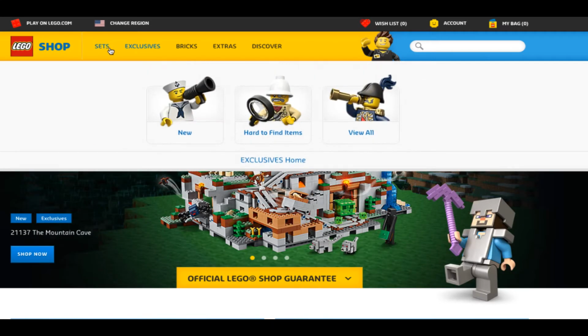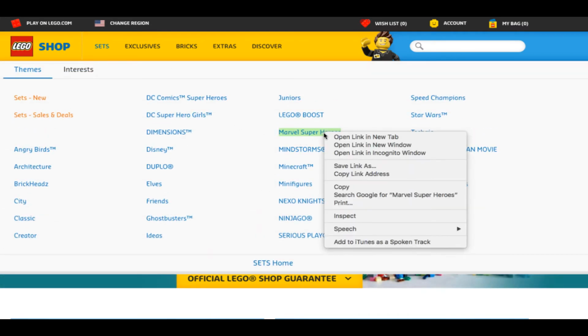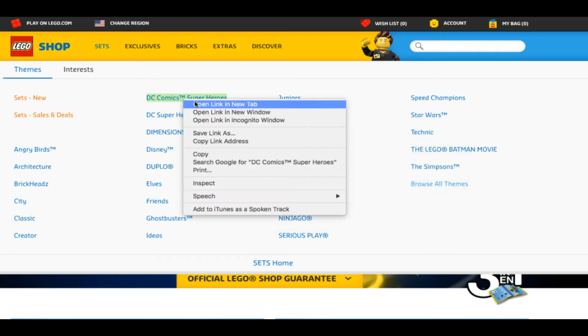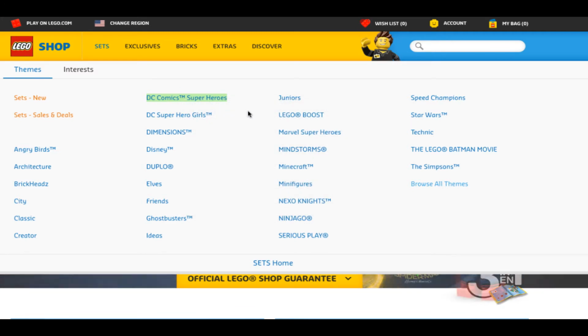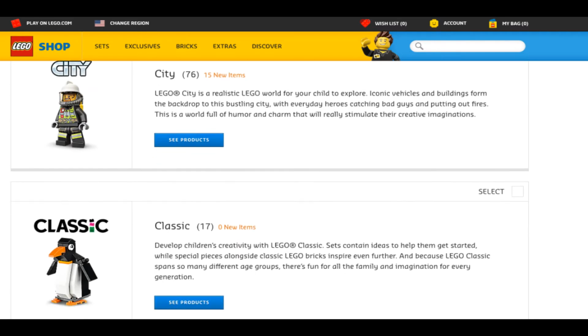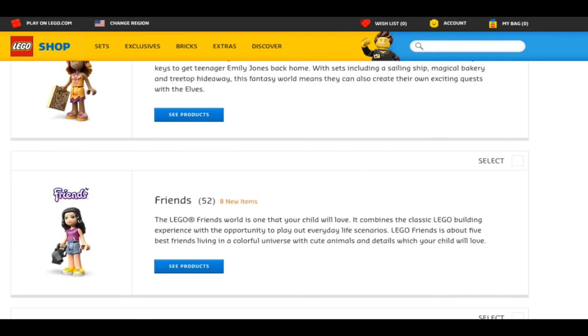Let's go back into here, take a look at the other sets we are talking about. We have the Marvel Superheroes and the DC superheroes themselves. So Marvel and 2 DCs in there as well. Let's take a look at what we got here, and let's press on browse all themes a little bit too. So on browse themes, I want to show you one interesting thing here, and the thing that I want to show you here is very, very simple.